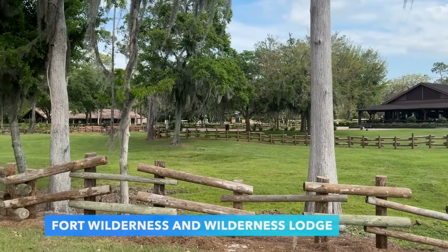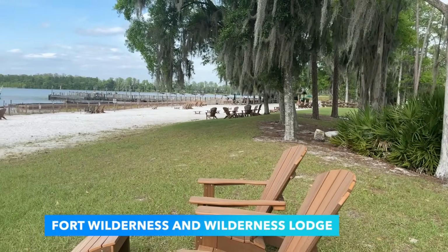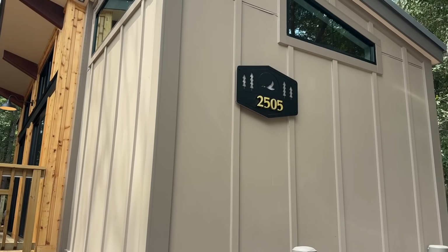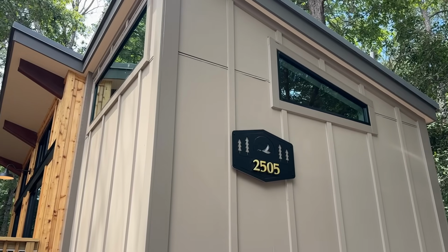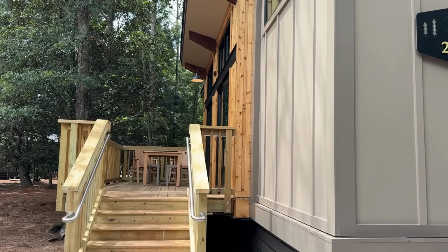And while Fort Wilderness and Wilderness Lodge aren't on the monorail line like the other three, they're still part of the Magic Kingdom resort area. Fort Wilderness used to be a moderate resort with fairly affordable and spacious cabins, and while those cabins didn't go away, they have been swept under the wing of the Disney Vacation Club, meaning they've been reimagined into a more modernized resort option with updated furnishings and amenities.